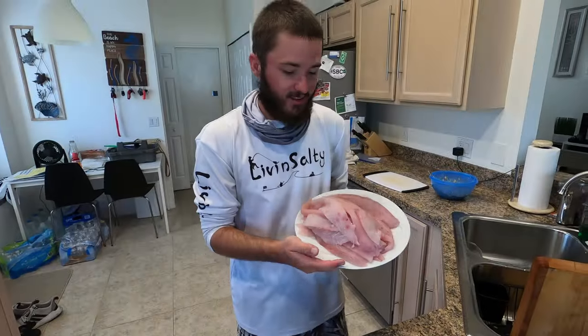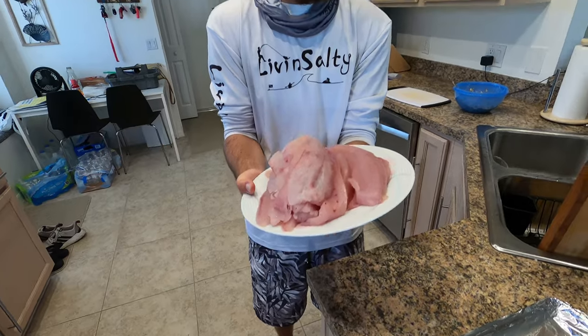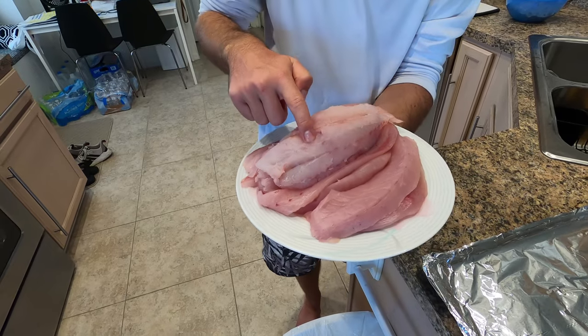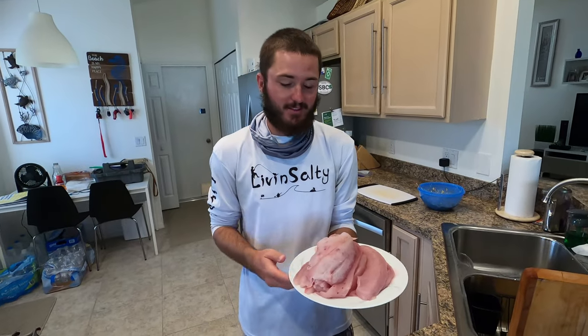So this is the yield from the two amberjacks and one mutton snapper that we got. You guys can see that is a ton of beautiful looking fish fillets. This right here is the amberjack fillet, and it looks like this right here is going to be a mutton snapper. You guys can see the color difference a little bit. It has a little bit different texture, but both of these fish are gonna be absolutely delicious.